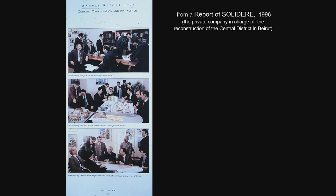worries about it. Then came the war in 1975 until 1990, and after the war, the reconstruction project. I like always to show these images coming from the report of the private company that was in charge of rebuilding the city center. I don't know how familiar the audience is with it, but you need to know that after 1990, a private company was created that gave itself actually the task of rebuilding the center.